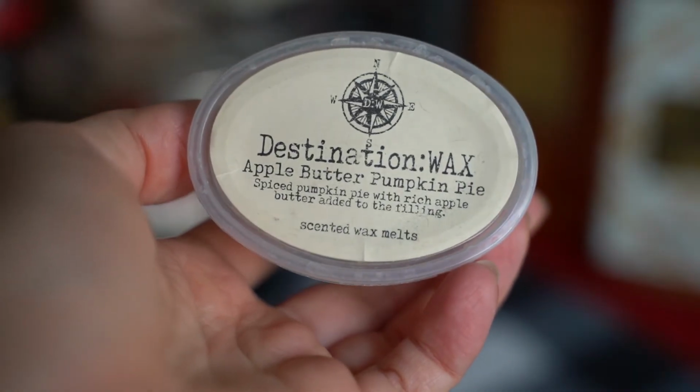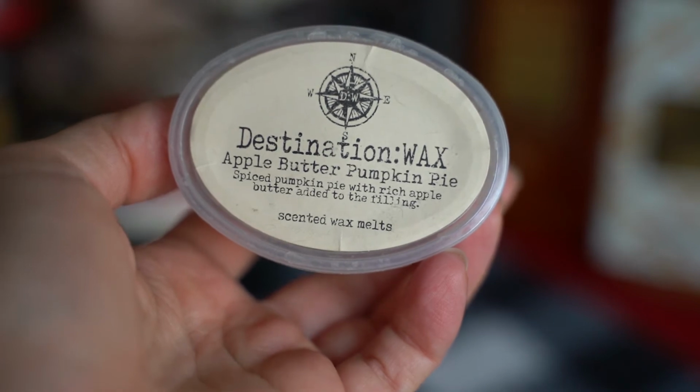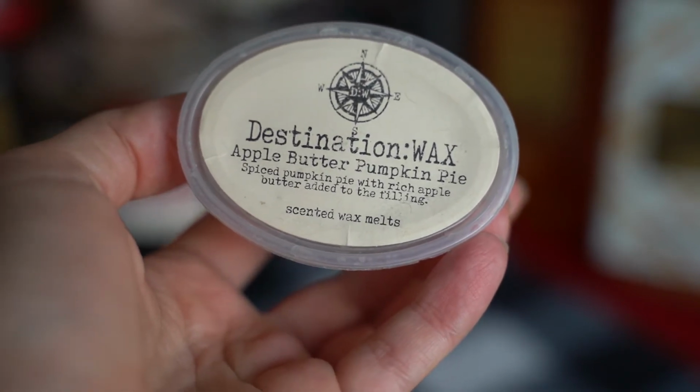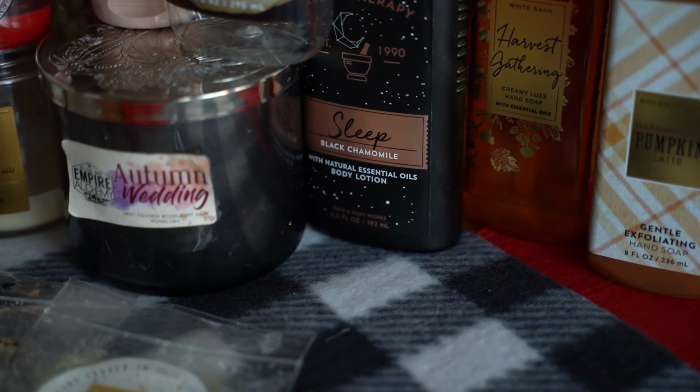This one here, okay, this is Destination Wax. Again, this is apple butter pumpkin pie. Notes on this are spiced pumpkin pie with rich apple butter added to the filling. Let me sniff this one to remember. I think, okay, so I had a lot of pumpkin pie scents this month, of course. This is not the one that I'm thinking of, I believe. No, it is not. Okay, this one I did enjoy.